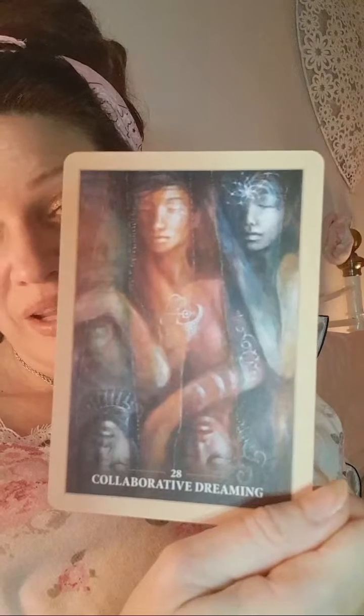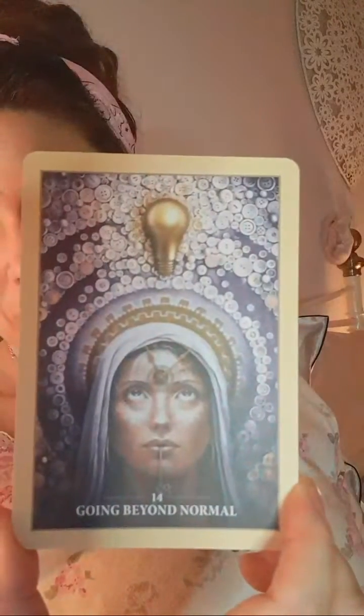So your heart's very connected to that side of things. 28, collaborative dreaming. We're all collaborative dreaming at the minute, if you know what I'm saying. We're going beyond normal. I think we're all going beyond normal. And if someone says you're not normal, that's like, thank you. That's the biggest compliment ever. If you're called mad, that's the biggest compliment ever.